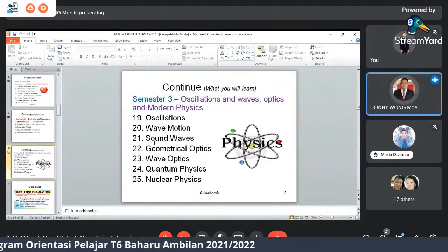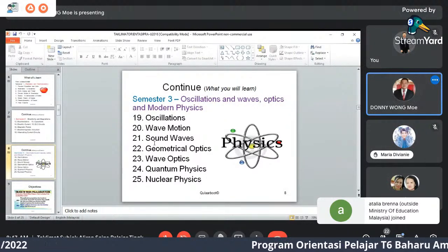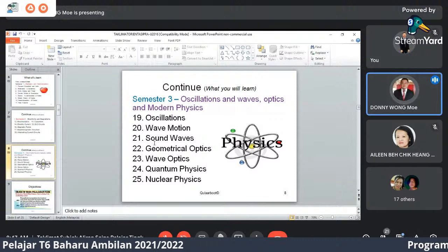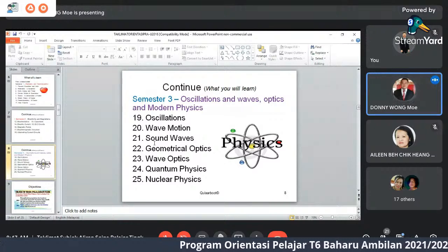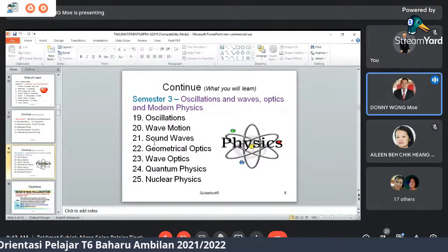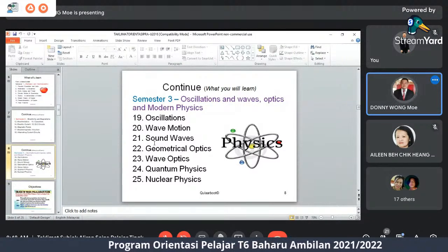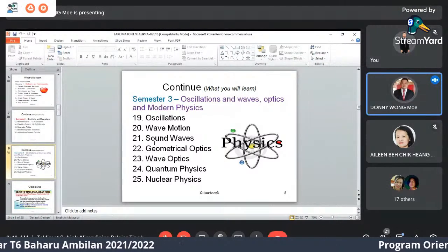So SEM 3 is oscillations and waves, optics, and modern physics. Just a continuation. Oscillations, you did learn about this in Form 5, but just a little bit. In wave motion, you learn about waves, but the wave motions here are more to the micro part again. Like sound waves, we learn about echo. The wave motion, we learn not only about water waves, but also sound waves, light waves, geometrical optics. This one is more to lenses, more to how you develop the lenses.